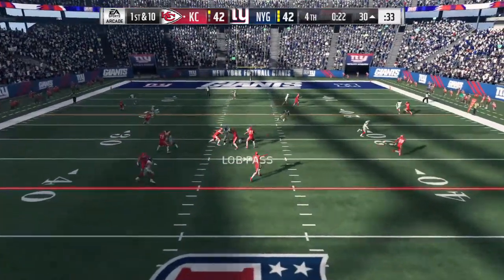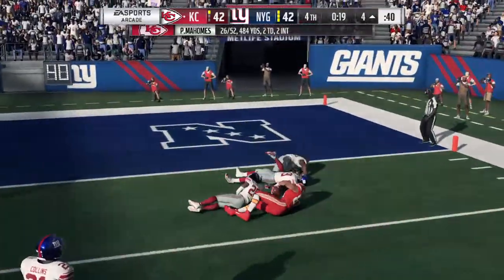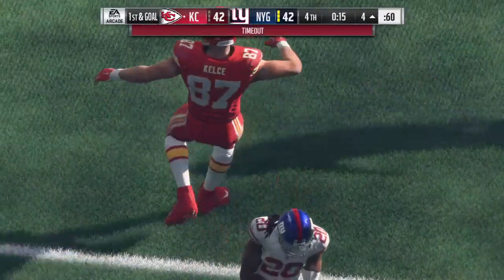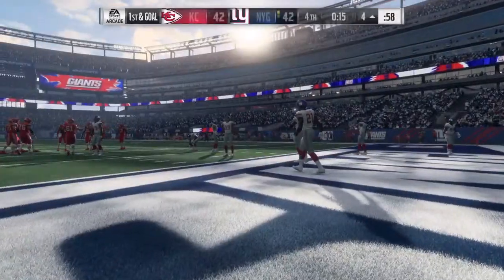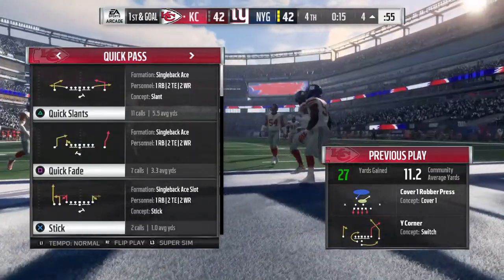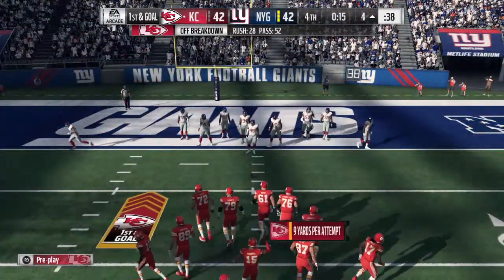Now back to throw. They'll tussle for it, and this is going to be caught. A very solid gain of 27. The Chiefs quickly now going to use the last of their timeouts, as it'll come with 15 seconds to play in the ballgame. The incredible comeback nearly complete.